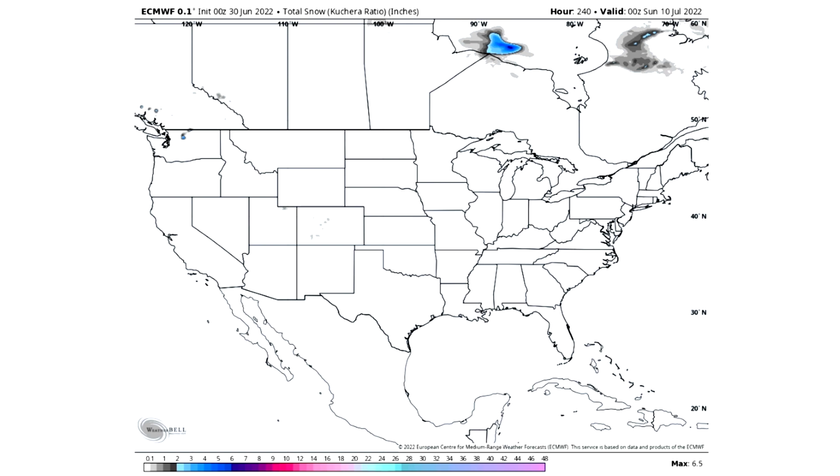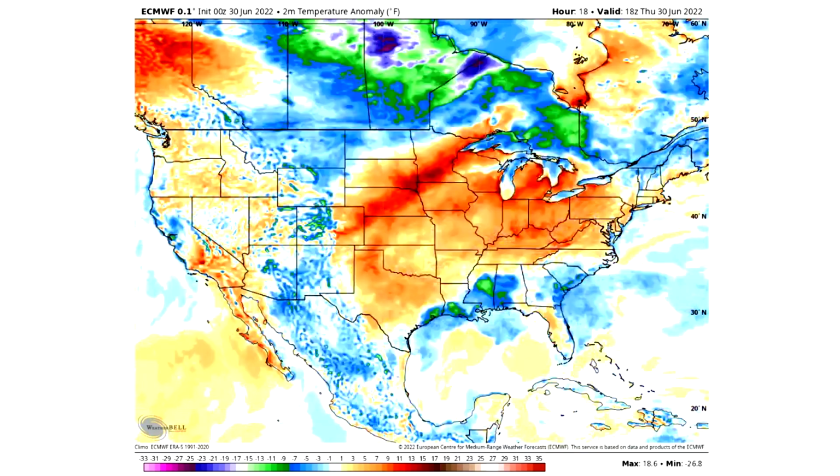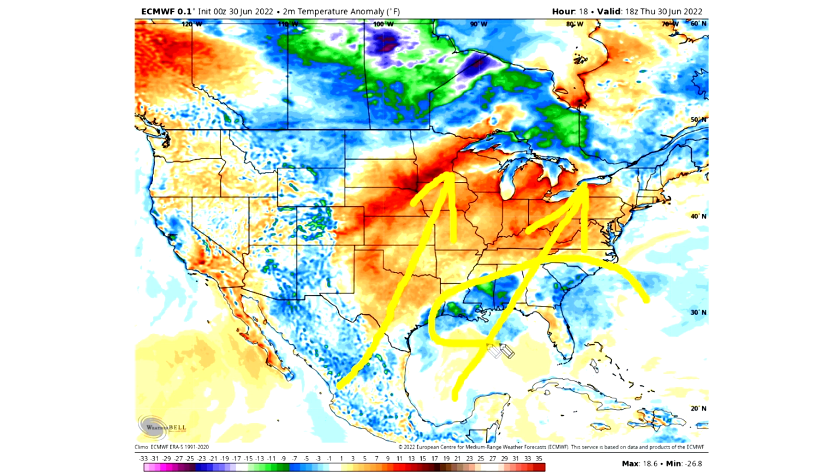Now, what we're going to do is move on towards the temperature pattern, and then the tropical activity, and then the severe weather. All right, now here's the temperature pattern. Let's move towards the high temperatures today. Things are going to be really nice for the eastern and the central United States as we see warmth surging up into these regions. Where it's stormy, that'll keep the temperatures a little bit lower.